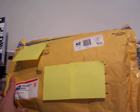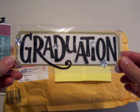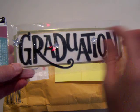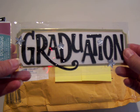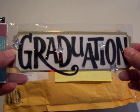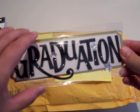And then she sent me this great graduation title, which is all glittered. Black glitter from one end to the other, which is great, and these little stars. My 4-year-old daughter graduated from preschool, and my 14-year-old son graduated from 8th grade this year. So we had a busy spring and beginning of summer. So this will be great for pages for them.